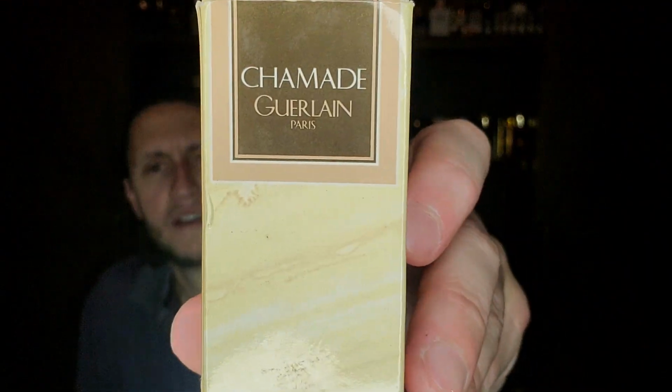I wonder how long ago this was discontinued, because I think this bottle, if I'm not mistaken, wow, it leaked everywhere. If I'm not mistaken, this is an 80s bottle. I can't tell. Maybe 80s or 90s from the packaging would be my guess.